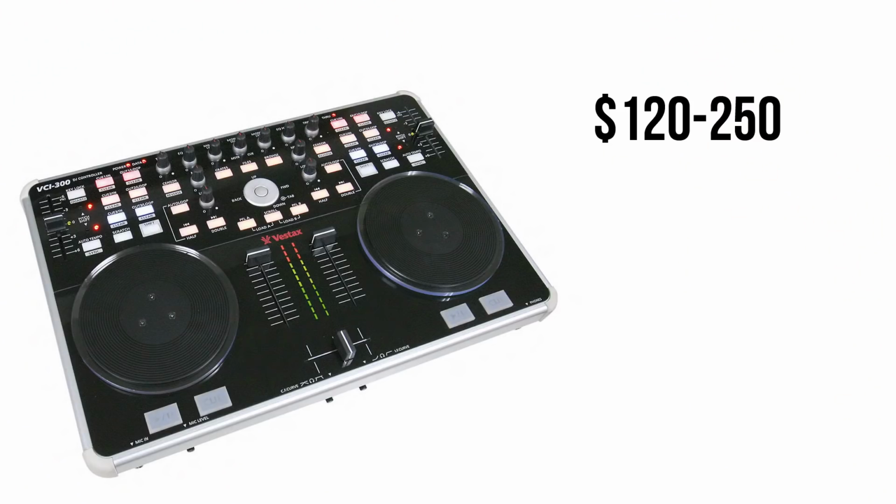There's a huge price range in the controller market, ranging all the way down from $50 for very basic 2-channel controllers for software like Virtual DJ, all the way up to controllers like the Pioneer DDJ SX. So if you're a brand new DJ and don't make your own tunes and you want to get your feet wet in mixing, I would recommend sticking in the lower budget range, getting Virtual DJ, and buying a controller like the Vestax VCI 300. This will allow you to learn all the basics and step up into something bigger later.